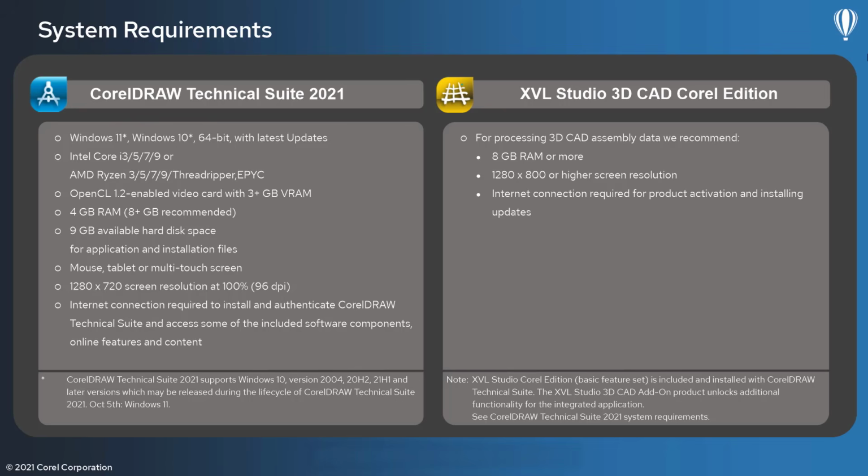Okay, the best for last, system requirements. We don't have much changes in that, but we have some more displays added here, and there's one important thing here: it's Windows 11. So once Windows 11 is released, which is anticipated for October 5th, currently the Technical Suite is already tested for that, and if you want to run it on that platform, then you should be good to go. There are no changes for XVL Studio, which is good, and so it remained the same.